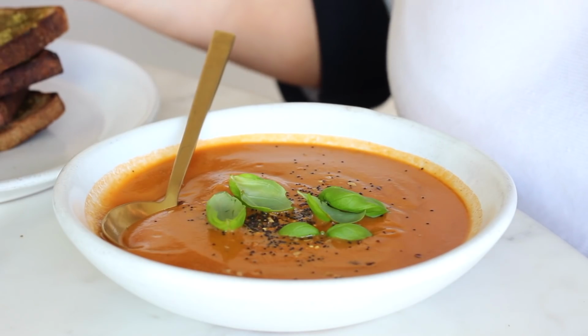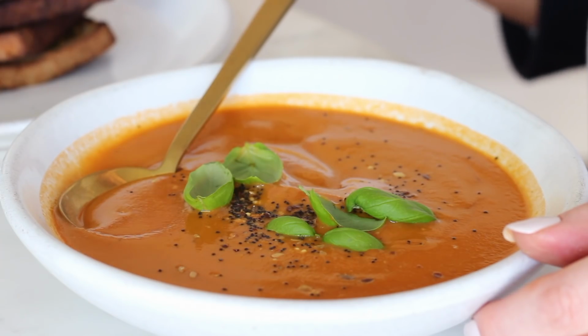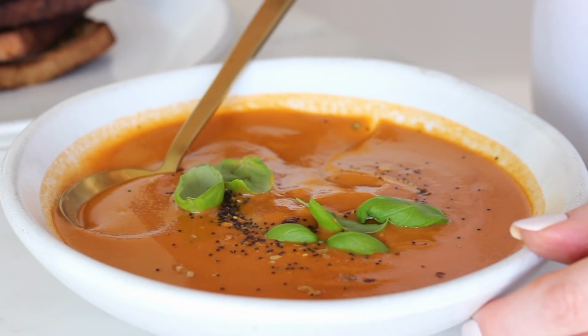As I said, using tinned tomatoes in this is a great way to still make tomato soup even if you don't have any fresh tomatoes at the moment. This is freezeable, and as I said, if you can make this up and then leave it for a day for the flavours to mingle, it tastes even better.